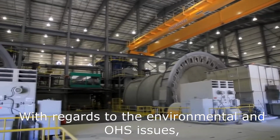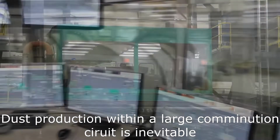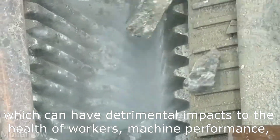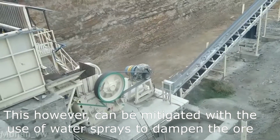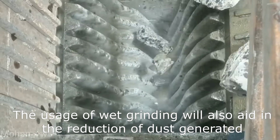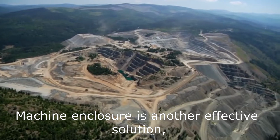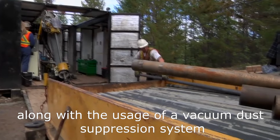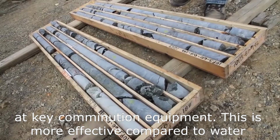With regards to the environmental and OHS issues, the biggest risk that's incorporated with the comminution circuit is dust. Dust production within a large comminution operation is inevitable, which can have detrimental impacts to the health of the workers, machine performance, and environment. This, however, can be mitigated with the use of water sprays to dampen the ore, which can reduce the dust generated. The usage of wet grinding will also aid in the reduction of dust generated from the grinding mills. Machine enclosure is another effective solution provided that only the dust-emitting part of the machine is encapsulated, along with the usage of a vacuum dust suppression system at key comminution equipment, which is more effective compared to water.